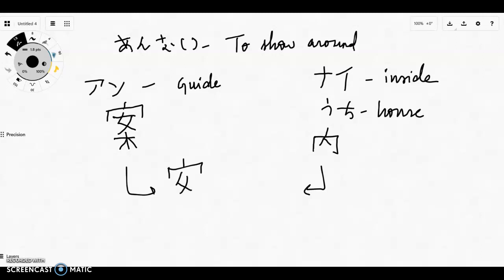This is an, and nai. What does annai mean? It means to show around.